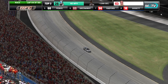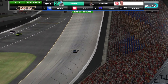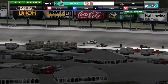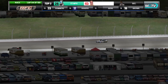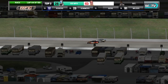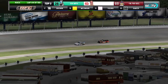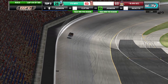Here comes the 99 of Eric Teska. And there you see KD Osmond getting past Tommy Gossett in the 18. Next one up will be Troy Radford. And there you see Eric Teska with a full head of steam. He is going to easily pass Radford. So Eric Teska pitting one lap before everyone else.